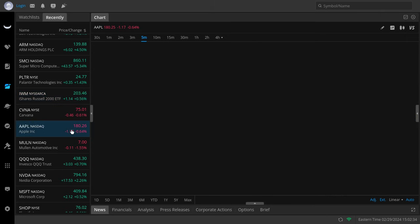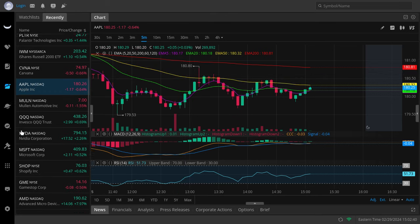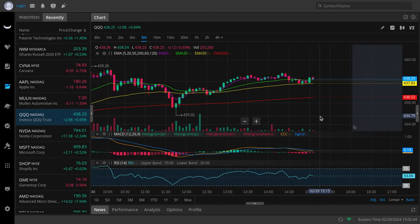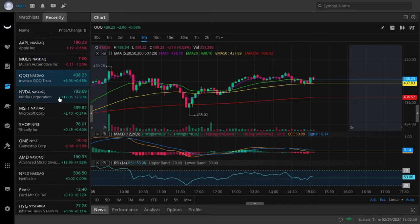Apple's trying to hold 180. It just barely got back above there. It's just trading sideways, back and forth. There's not really much going on with this either. The QQQ is trying to recover. On the other hand, as you can see, it came down to about 435. Now it's trying to bounce. And we'll see if this thing can try to break out higher from here. At least over the next few days, it's showing some life.